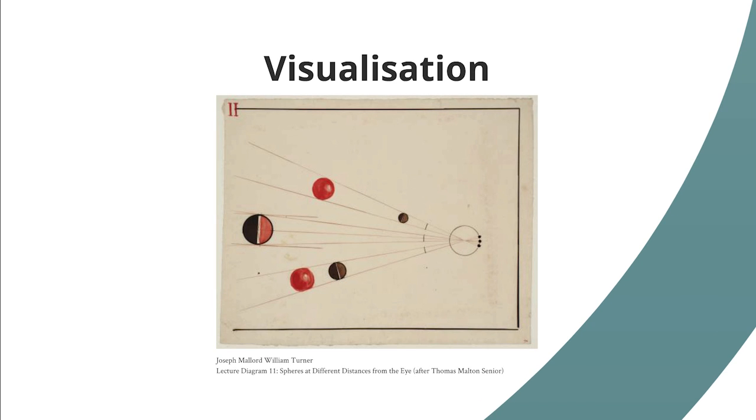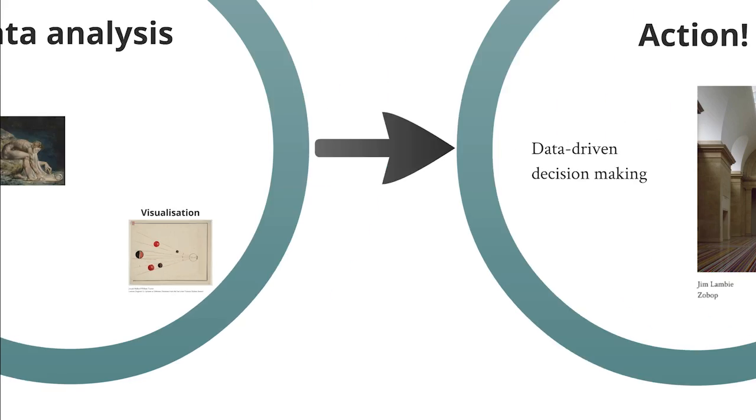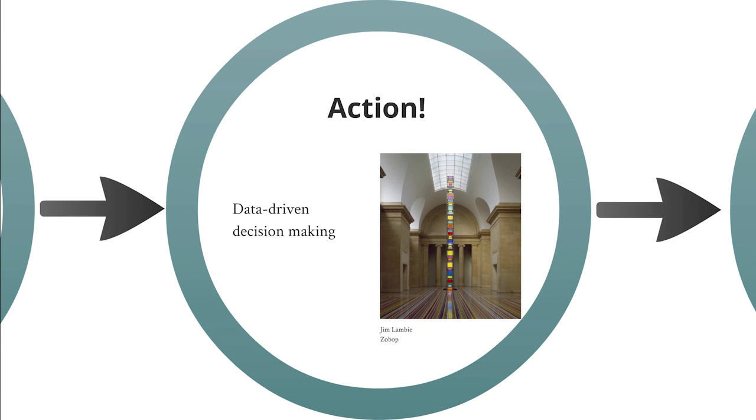And once you get your results, you have to find a way of presenting this complexity and report it to the organization. So at the end, action can be taken based on the analysis of this data.